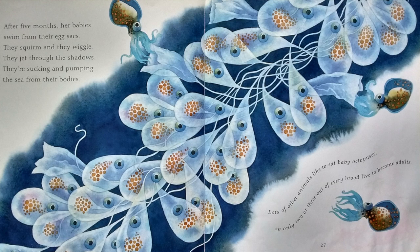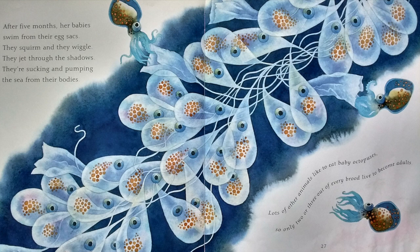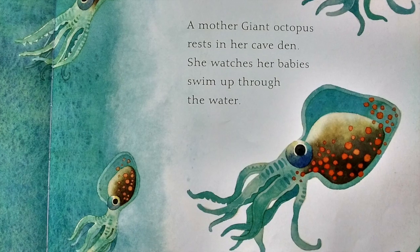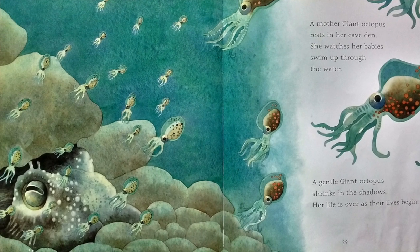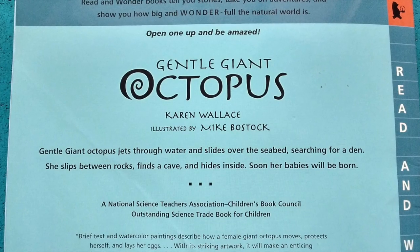Lots of other animals like to eat baby octopuses, so only 2 or 3 out of every brood live to become adults. A mother giant octopus rests in her cave den. She watches her babies swim up through the water. A gentle giant octopus shrinks in the shadows. Her life is over as their lives begin. That one's getting bigger. I think it's getting bigger.